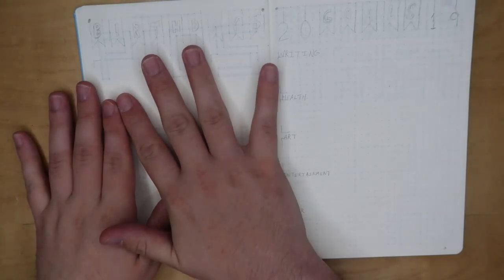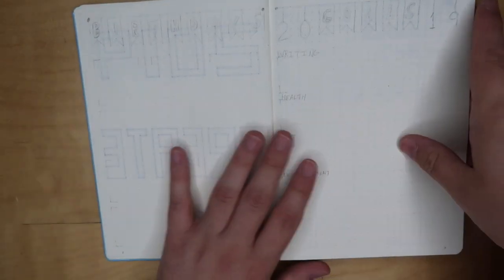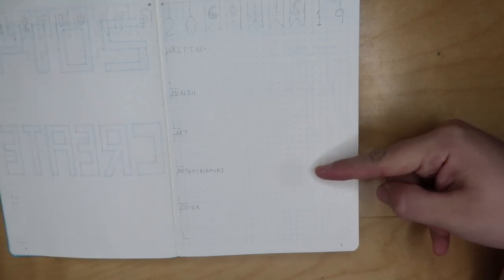This is actually my birthdays, which I'm not gonna write down just because it's like private. Not private, but I don't need to write down every one of my life's birthdays in front of you guys. This is my goals page. I broke it down into writing, health, art, entertainment, which entertainment is things like, I don't know where I wrote it down.